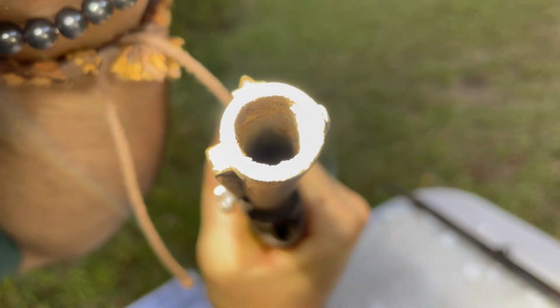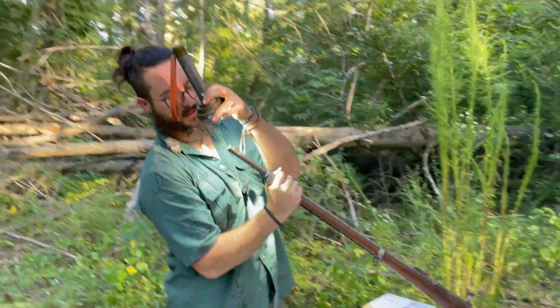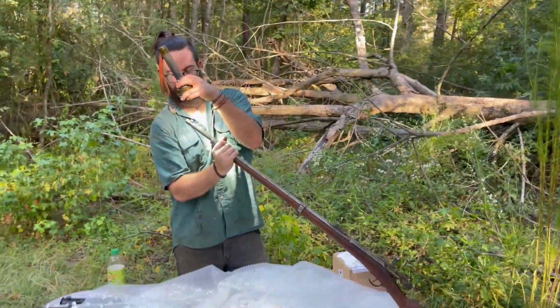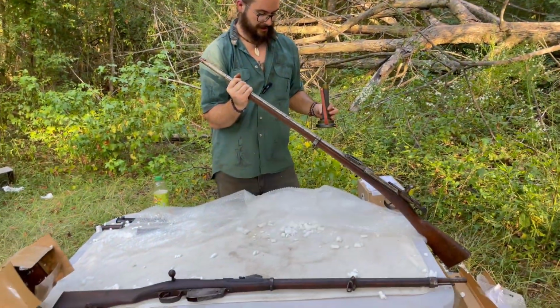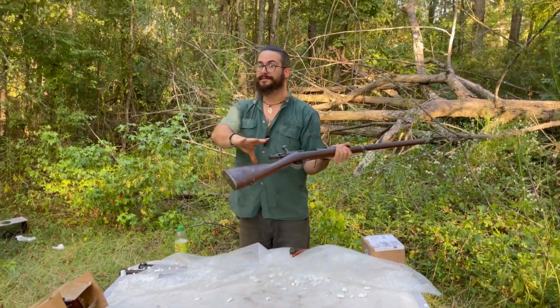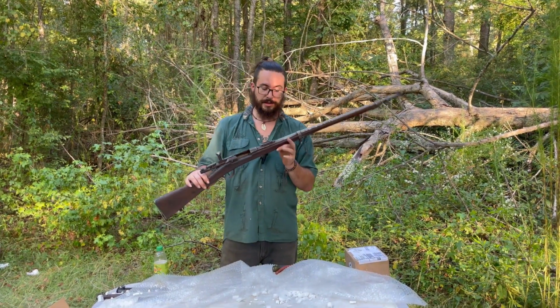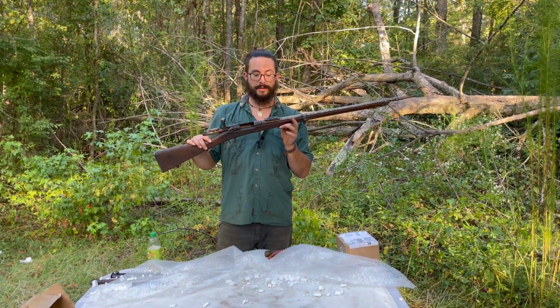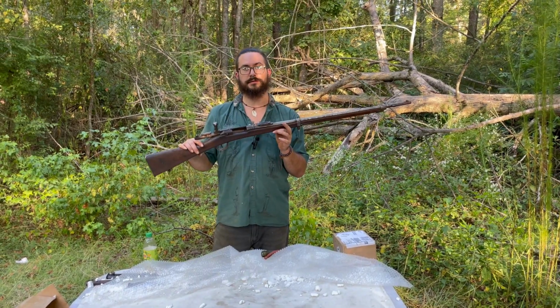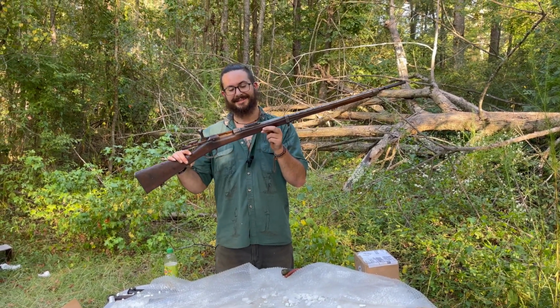Yep. I don't see any rifling in the muzzle. Oh, looks like there is some down there. There's a little bit down there. So this is probably going to be a bore range rifle, but we have multiple of these on the way. But as far as I'm concerned, this appears to be a shooter. Hey guys, this one has the rear sight.